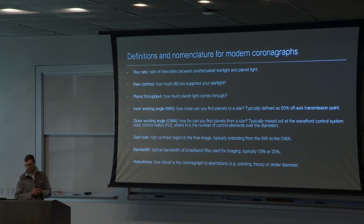All right, so let's go through a few definitions. So this week you'll hear a lot about some of these. So I wanted to make sure we were on the same page because there's sometimes a bit of confusion. So the flux ratio is the ratio of intensities between the unattenuated starlight and the planet light. So we talk about 10 minus 10. Oftentimes that refers to the flux ratio between an Earth-like planet and a Sun-like star. When we talk about raw contrast, it's different. It's actually how much we suppressed the starlight.